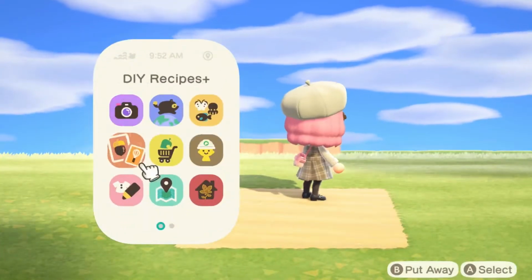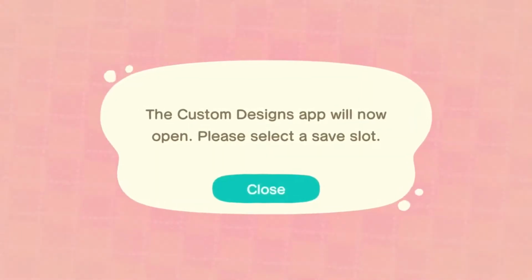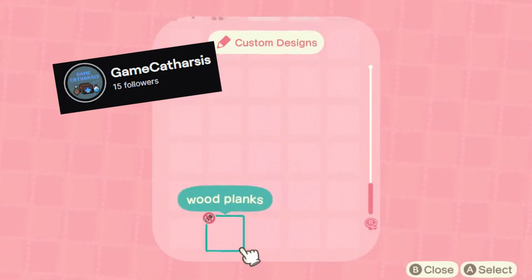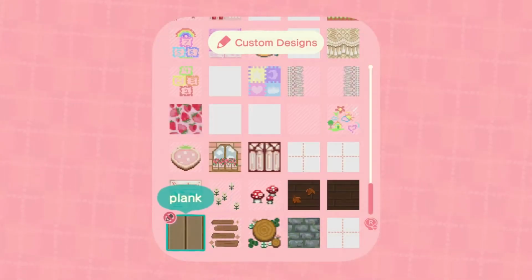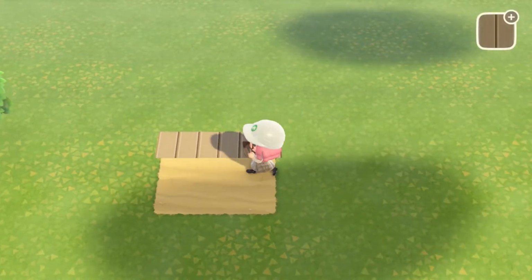And last, we have our beach design. This was requested by a friend of ours, Game Catharsis, so I will link them in my description box, so be sure to check them out. And so I was super excited when he suggested to do a Boardwalk beach theme.